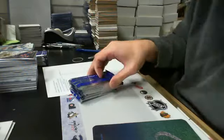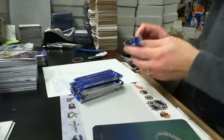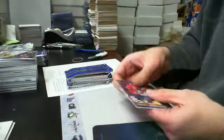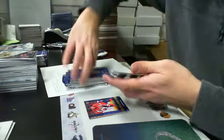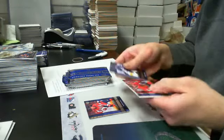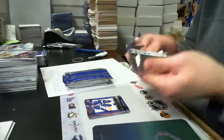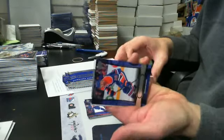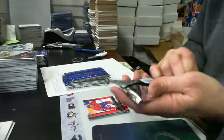Okay, let's do our overtime packs and see if we get anything good like last time. Although Phoenix will get something though, guys. Always out of my inventory. Big card, Luke Gadzik.